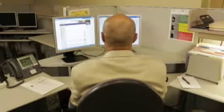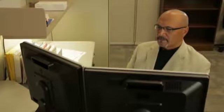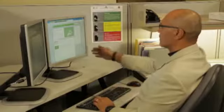If you use one monitor more than the other, put the primary monitor directly in front of you and the second monitor to the right or left at a slight angle. Remember, both monitors should be at a comfortable distance and height for viewing.